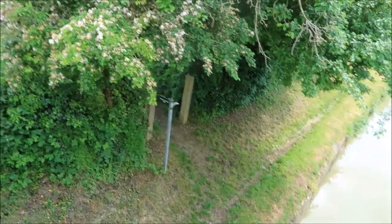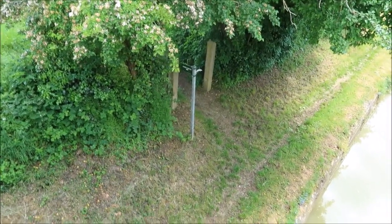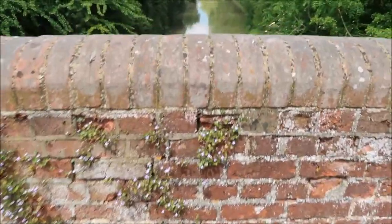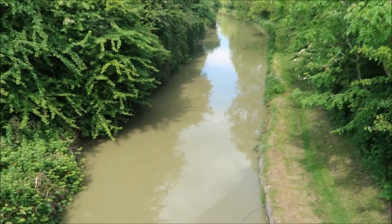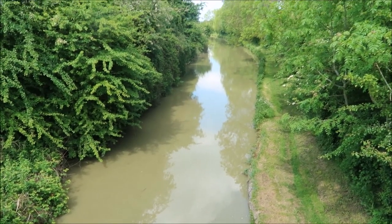Oh, one minute. There's a signpost down there. Looks as if you just go into the field a little bit and then you can go down by the canal. This is over to the side. Nice, I've been coming here for up to 10 years on and off. Never been across here.